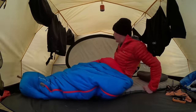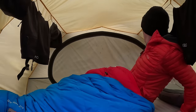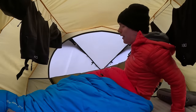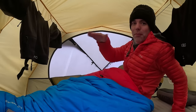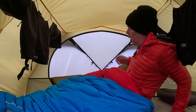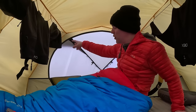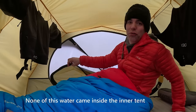You might be able to see there's a little bit of moisture here on this door, and that's because I had the top of the door open all night. The wind was getting blown in a little bit, so it's just been flicking over onto this door. So on this side, where I had the vent open, the back face of this door is wet, and on this side where I had the outer door shut, this side of the inner tent door is dry.